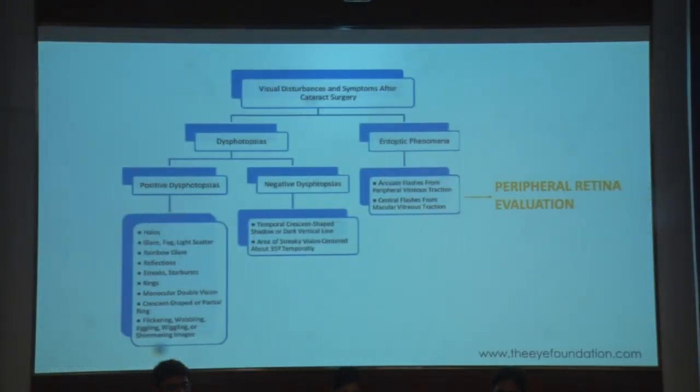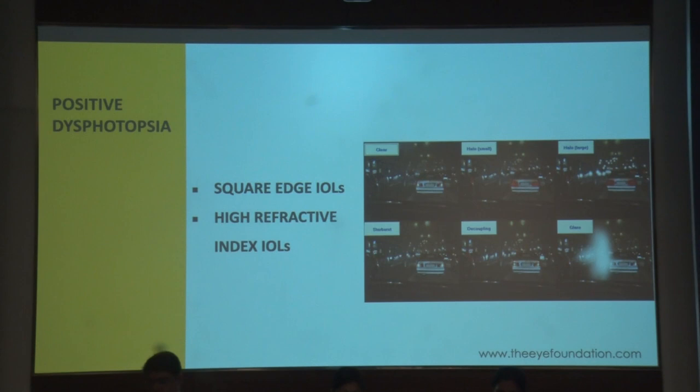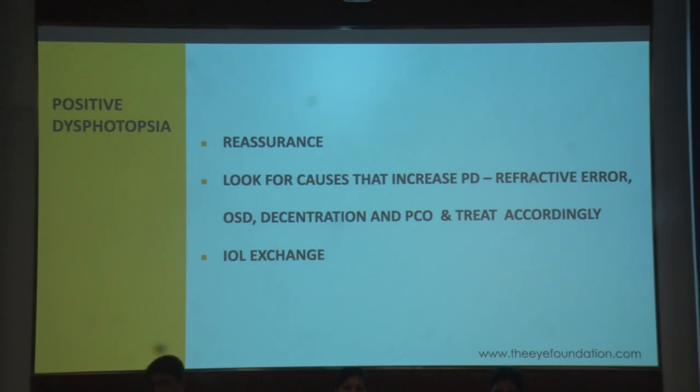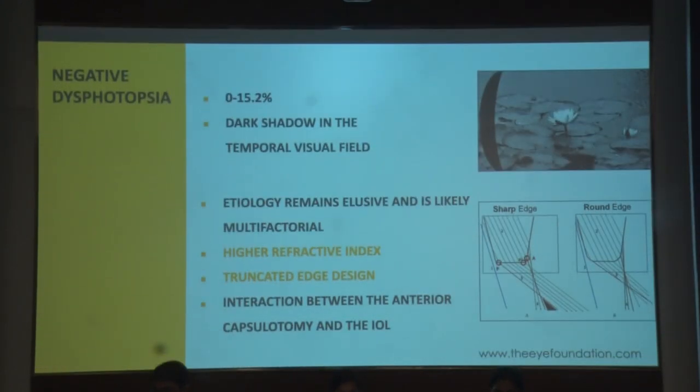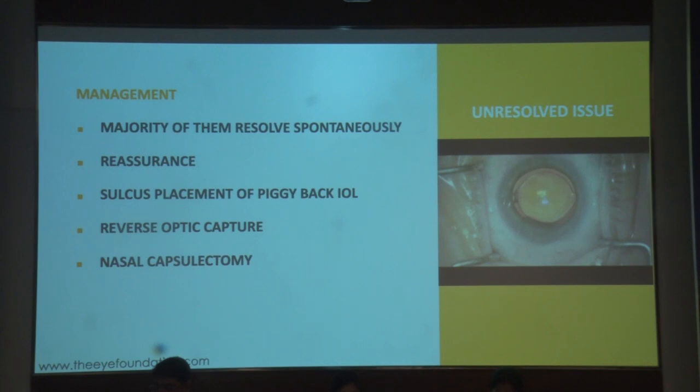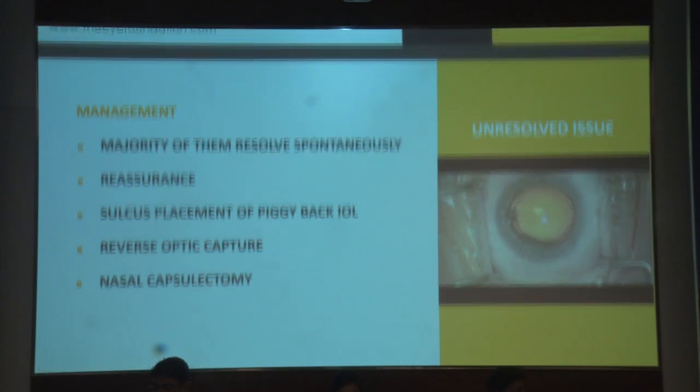When you talk of visual disturbance, it could be a positive dysphotopsia, negative dysphotopsia. Positive dysphotopsia and negative dysphotopsia are largely because of the modern square edge lenses and the high refractive index of these lenses. But neural adaptation sorts most of these cases, and lots of reassurances. Invariably, they are all right. Rarely, they need an exchange. But in negative dysphotopsia, which again is because of the refraction of light from the edge and the posterior surface going in different directions, a Lambertian light scatter occurs. And in this particular case, you could rarely try a sulcus placement of a zero power piggyback IOL, or a reverse optic capture could be tried.